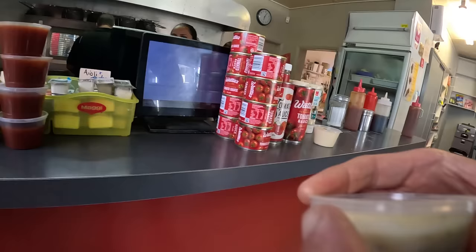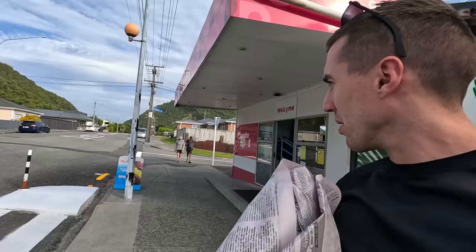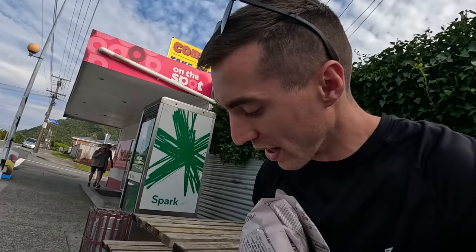Hey guys, got the good stuff wrapped in a newspaper the old-fashioned way. Absolutely gorgeous. I find it funny the way it's a mixture of the dairy and the fish and chip place. So they sell the milk, the bread, everything in there. It's kind of fascinating though. That's a real Kiwi thing. You wouldn't get that in other countries like Ireland. A mixture of both. It's just in New Zealand. They sell all the tomato sauce in the bottle and all.